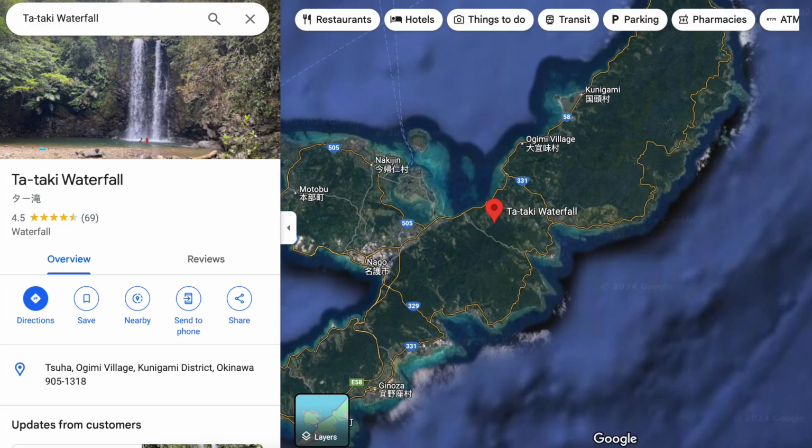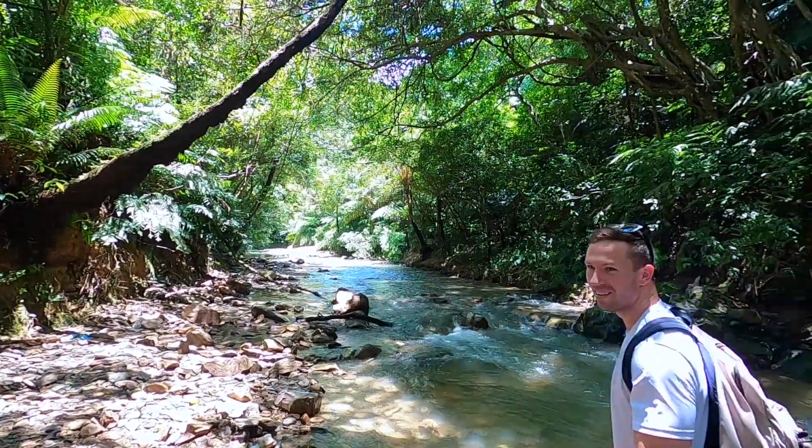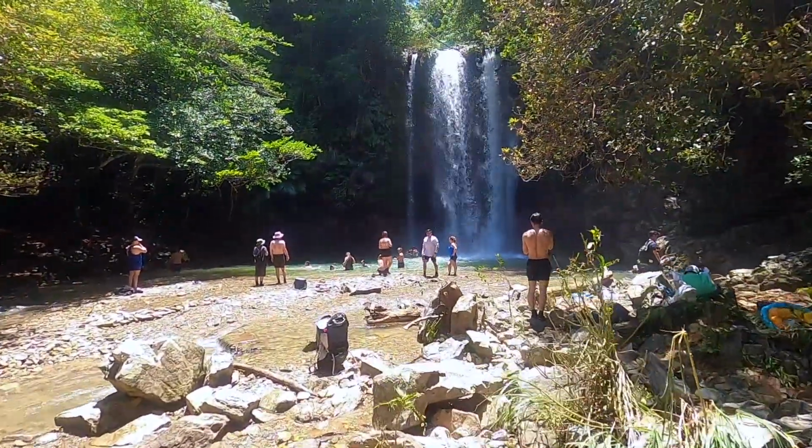For breakfast, I would stop at a cafe somewhere cute by the water, there's tons of them, and then I would make my way to Tataki Falls. Tataki Falls is a really great waterfall hike. It's about a mile, so you can spend about an hour to 2 hours there depending on how much time you spend actually at the waterfalls.